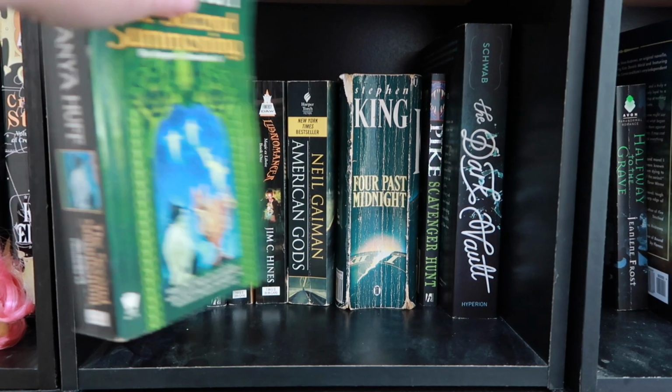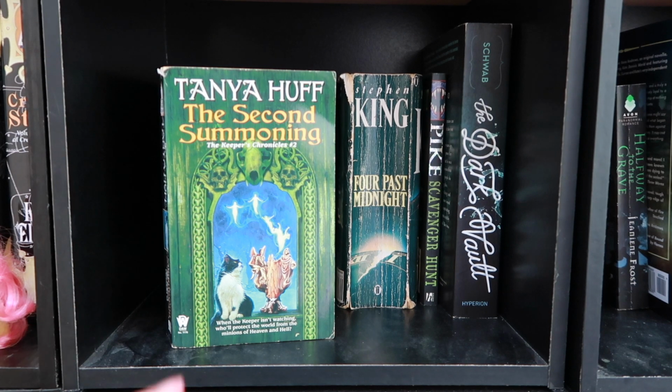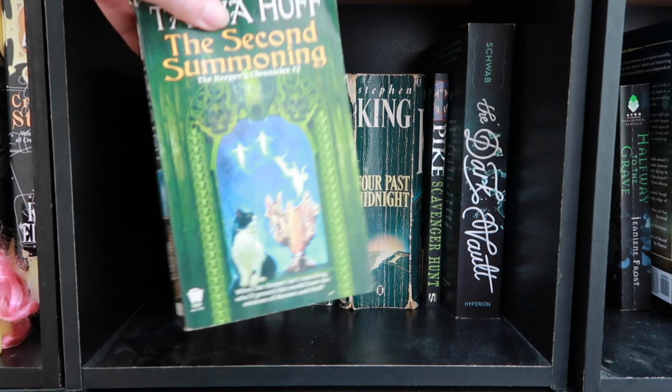I really like this series. It's a really funny series. If you want funny fantasy, then I really recommend The Keeper's Chronicles. This is the second book. It's got a talking cat. It's amazing. I love it.